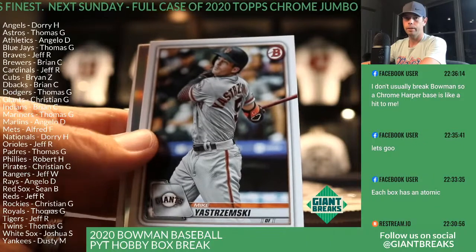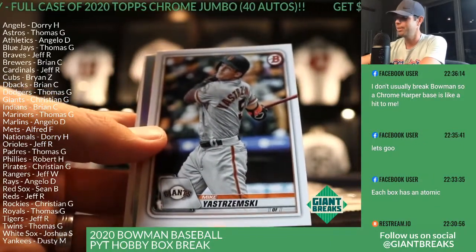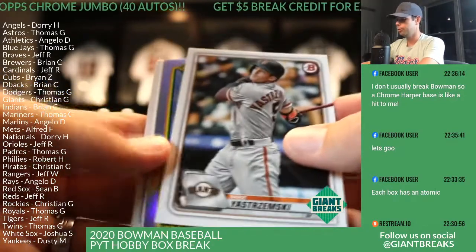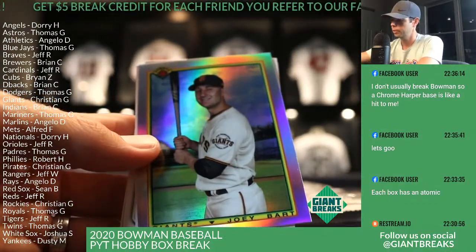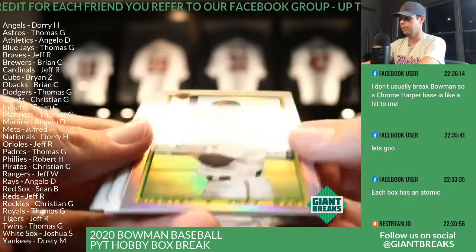And right on cue. Good to see you. Giant sighting with Yaz Jr., grandson of, and how about that? See, give a greeting in Facebook Messenger and good things happen.